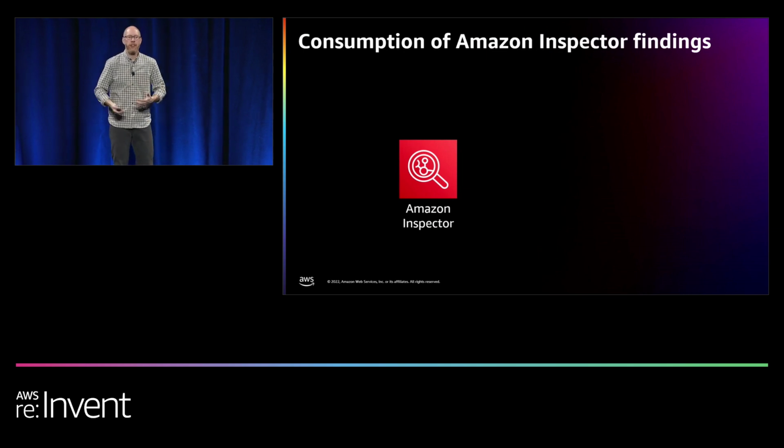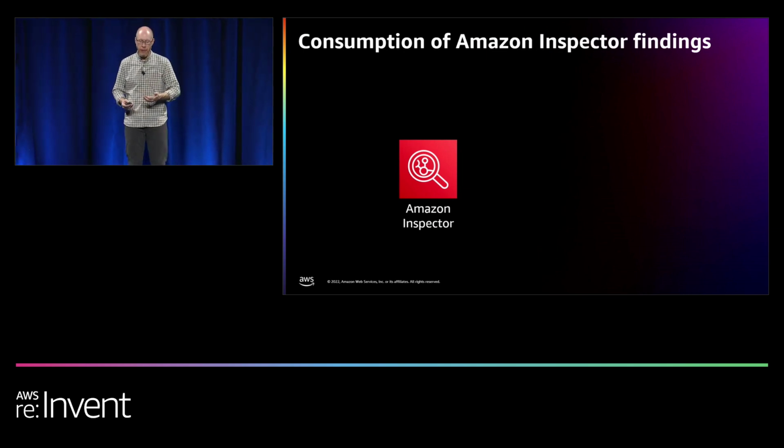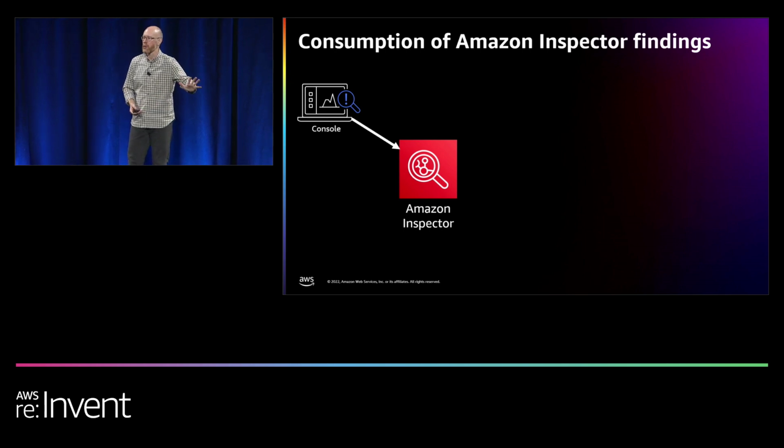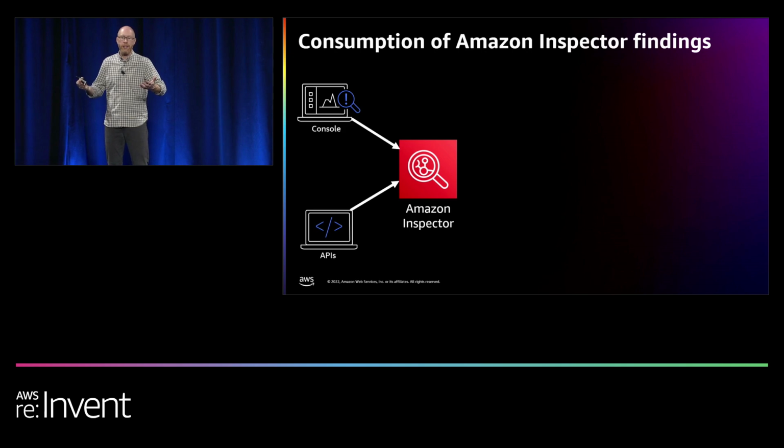Now, when it comes to the consumption of Inspector findings, there are a couple of different ways you can go about that. The first one we've talked about already is through the console itself, where you can go and look at the summary or the details about specific container images. You can also use the Inspector APIs to query and get information about active vulnerabilities across all of your container images or a particular container image.